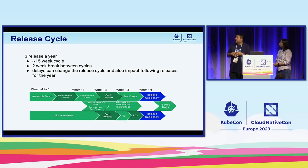So now we have a process where the 24 different special interest groups of Kubernetes, or SIGs, opt in. Kubernetes, all the code and GitHub repositories, are broken into 24 different special interest groups. And these SIGs opt in to what their own enhancements will be ready for the release cycle. So the first part of the release cycle is when the SIGs opt in enhancements that will be part of the release, like enhancements that will take features from alpha to beta, beta to GA.